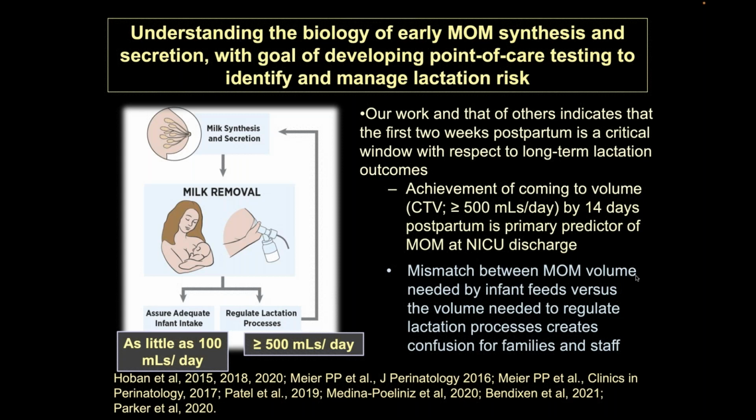So our work and that of others really show that this first 2-week period of time is a critical window with respect to long-term lactation outcomes. And our data from our 430 Love Mom mothers showed that the primary predictor of babies going home still receiving their mother's own milk was whether or not the mothers had achieved coming to volume, or 500 milliliters of milk per day, by 14 days postpartum. This was a stronger predictor than maternal race. It was a stronger predictor than any of the sociodemographic characteristics we often think of.